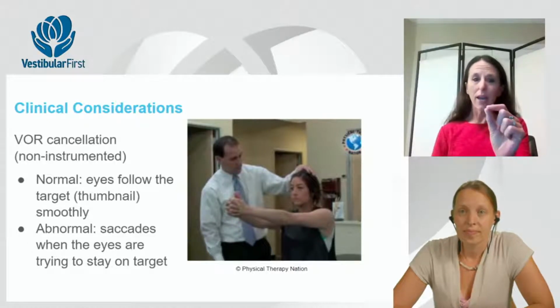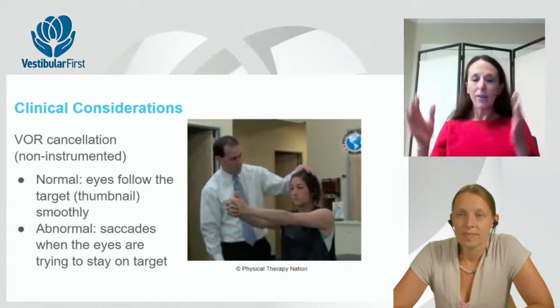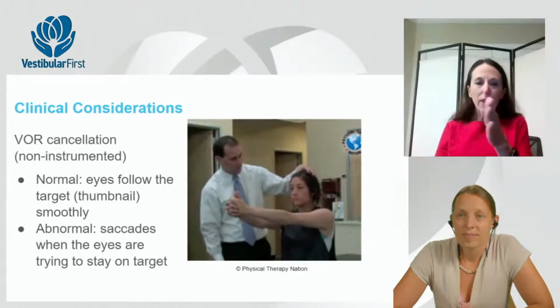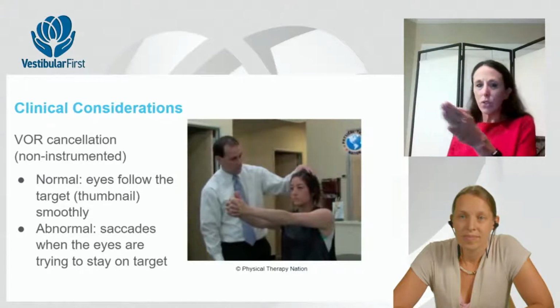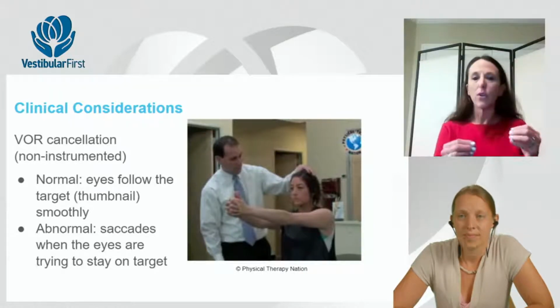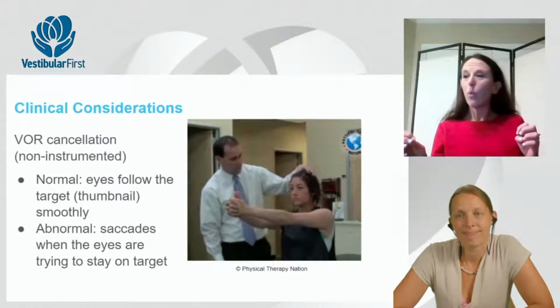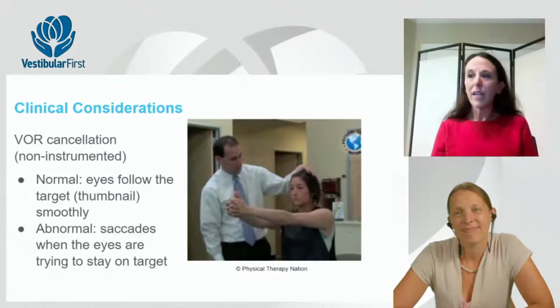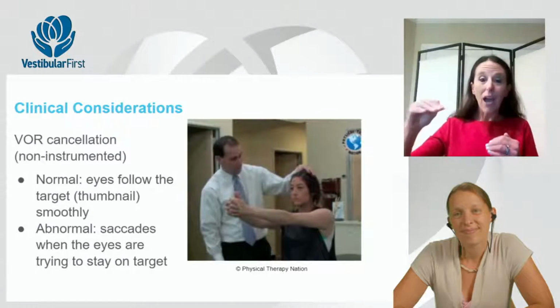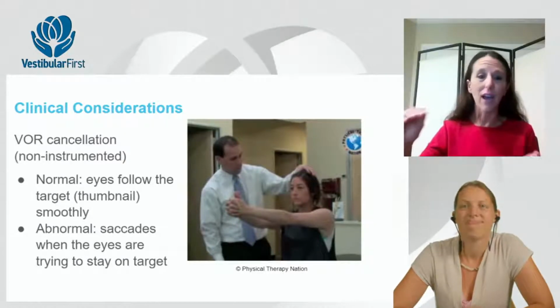They focus on a red dot, and they were in the dark, but the red dot was in there. And the dot moved at the same speed as the chair. Okay, so it was the VOR cancellation test, and we're able to measure very specifically the gain of their VOR. And even though the concussed athletes had a gain that was a little bit higher than the healthy athletes, it wasn't crazy, crazy high.